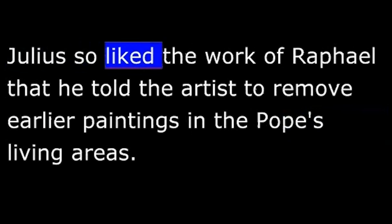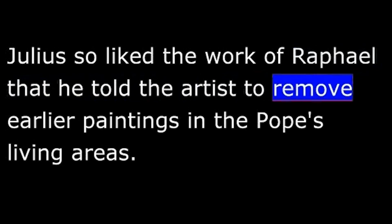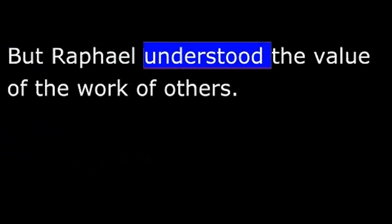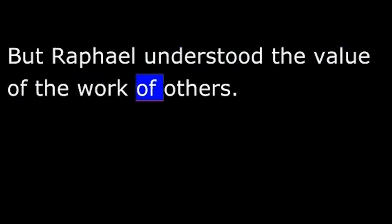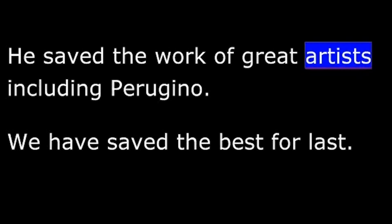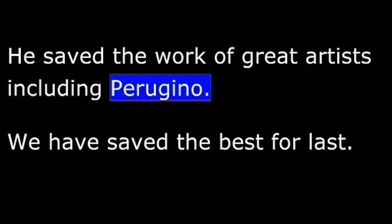Julius so liked the work of Raphael that he told the artist to remove earlier paintings in the Pope's living areas. But Raphael understood the value of the work of others. He saved the work of great artists, including Perugino.